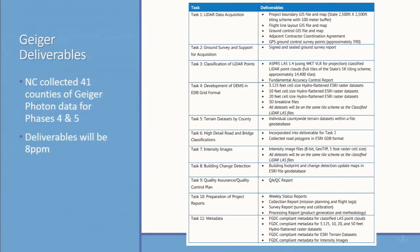So for the Geiger deliverables, I can't actually read this. The data acquisition, basically what we're going to deliver, what we have asked to be delivered to us that we can actually distribute, is essentially a 1 meter DEM, which is in feet, so it's a 3.125 foot DEM, a 10-foot DEM, a 20-foot DEM. We have intensity imagery, we do have hydro break lines, and then we have the LAS data.